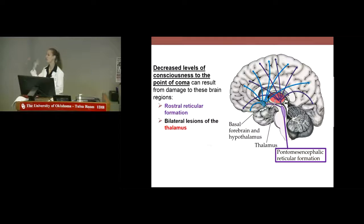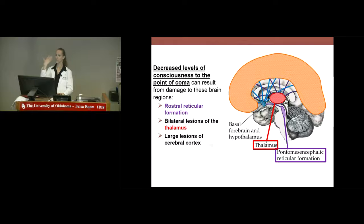Thalamus. So there are thalamic nuclei that if we have a bilateral lesion to the thalamus, one of the things that will happen is we will no longer have those projections to keep the cortex awake. So we will end up with a decreased level of consciousness to the point of coma. Also, if we have large lesions of the cortex, it can be bilateral, it can be more on one side. But if we have a big cortical lesion, that's going to affect our level of consciousness because our level of consciousness is a consequence of how well our cortex is working. All right, so those are three different places. So is decreased level of consciousness necessarily a great localizer? No, but it can be very informative when we look at it in relation to the patient's other symptoms.